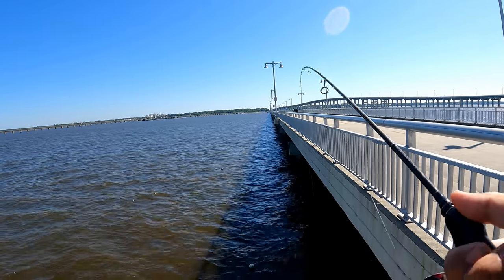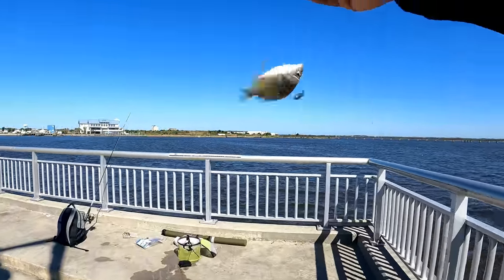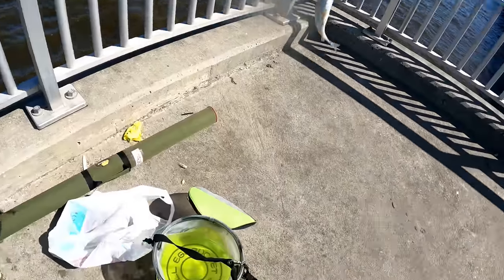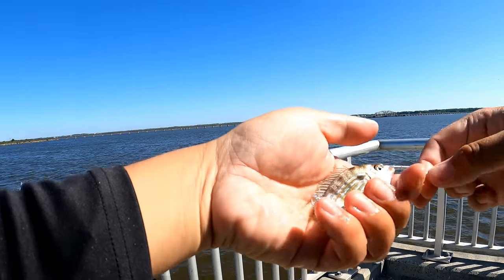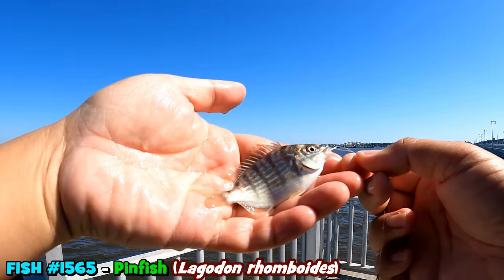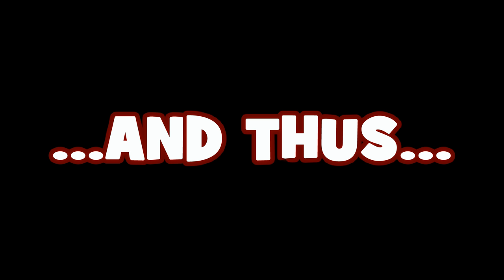Oh yeah, oh yeah, boy. What is it? What is it? No, you've got to be kidding me. I mean, it's good bait, don't take me wrong. This is great bait for around this area, but my first ever fish from Biloxi Bay, from Mississippi, is a tiny pinfish that I am about, seriously, to live line on the other rod.